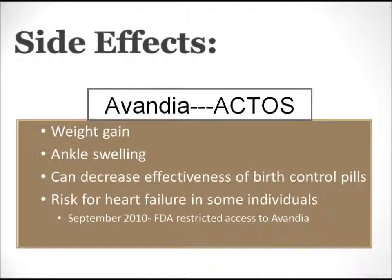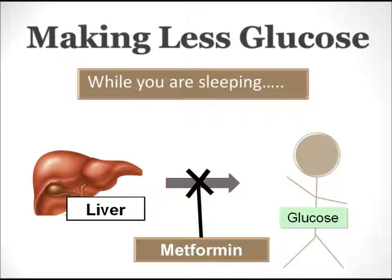Some of you may have seen commercials about the side effects of Actos and Avandia, so let's talk about them. Some of the common side effects are weight gain, ankle swelling, and a decrease in effectiveness of birth control. But the most severe side effect of these medications is the risk of heart failure in some people. Because of this, Avandia is no longer available. However, Actos is still used today and is safe in all patients that have not experienced heart failure.